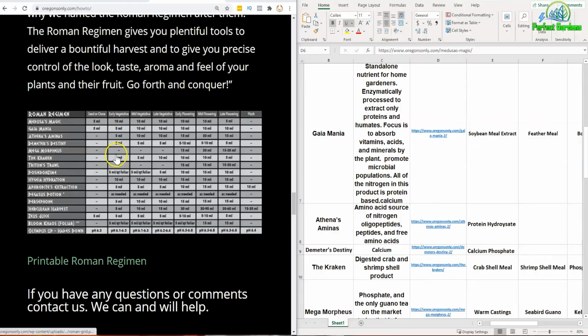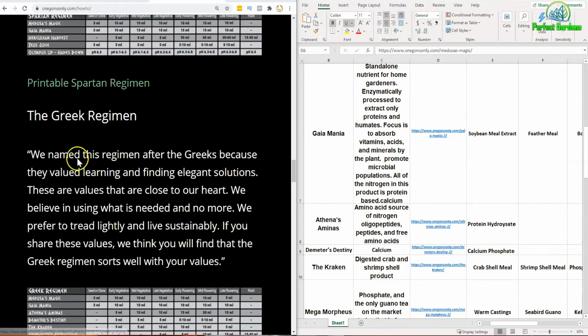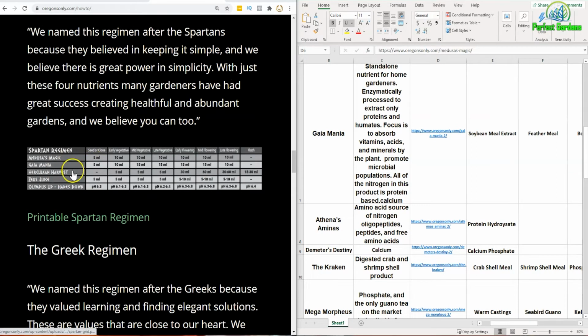So today we're going to get into the Roman regimen. This is the most advanced nutrient regimen for the nutrient line Nectar of the Gods. As you can see, they're incorporating all 17 products, including the pH up and down, versus their medium one that looks like this, and then their simple to use, which is down here.